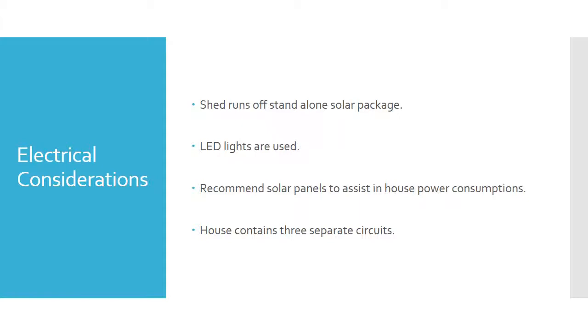To meet Australian standards, the house will have 3 separate circuits. The first circuit will power the house's electrical outlets and will run off a 10 amp circuit breaker. The second circuit will power the house's 43 lights and include a 5 amp circuit breaker. The third circuit is dedicated to the air conditioner and will include a 15 amp circuit breaker.